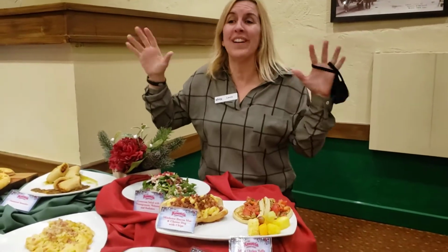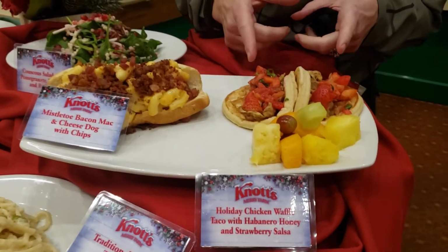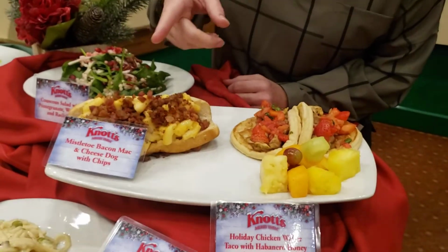Coffee and ginger everything. We're so excited to start Berry Farm. Can we go through the food a little bit? We'll start with the savory. Okay, here we've got some great fun items for you this time. We took a waffle, put chicken on it, and a strawberry salsa with habanero. We did a hot dog with mac and cheese and bacon.